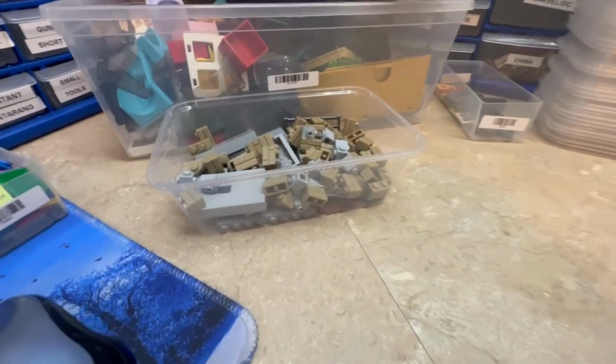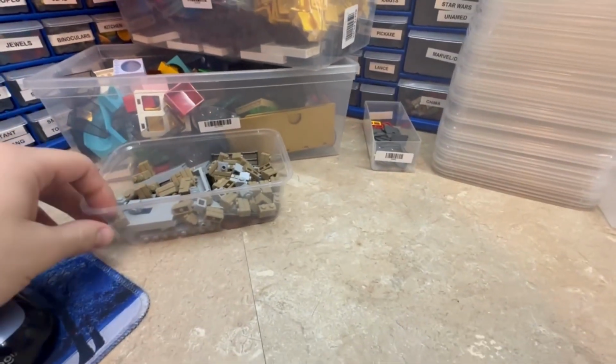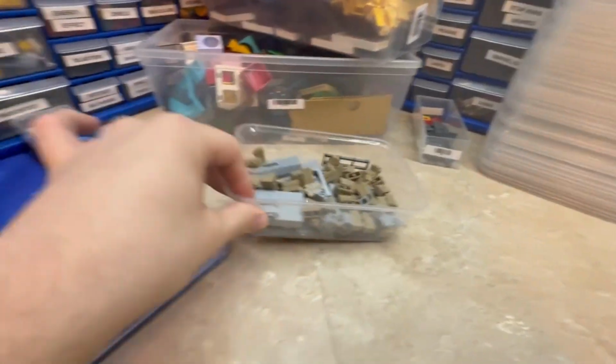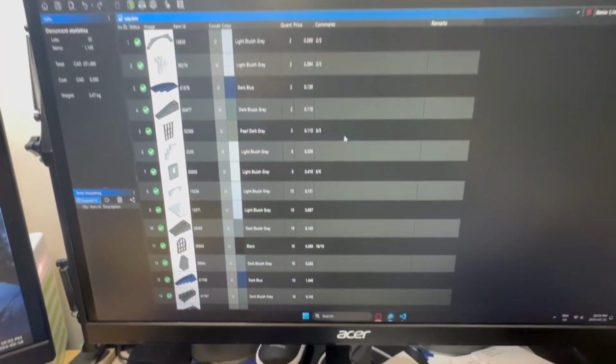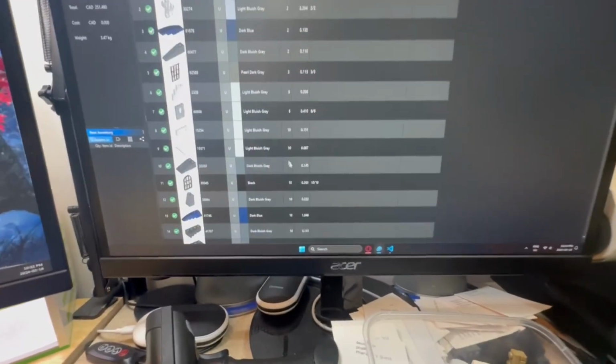So yeah, finally making some progress on the order that I mentioned several times in the last vlog of getting a whole bunch of stuff together. This is the brick store file, just putting numbers wherever I find all of them. Still have lots left to go.